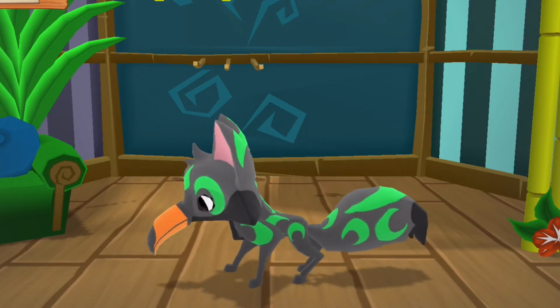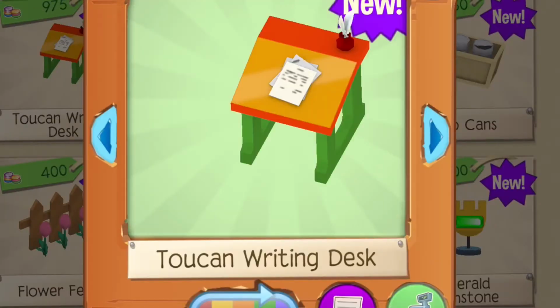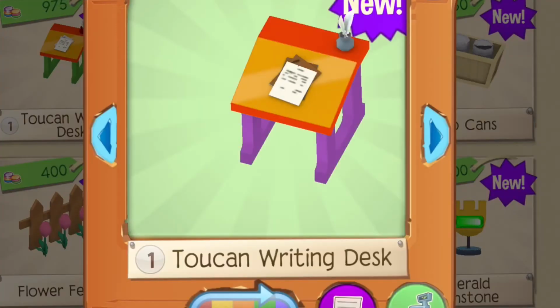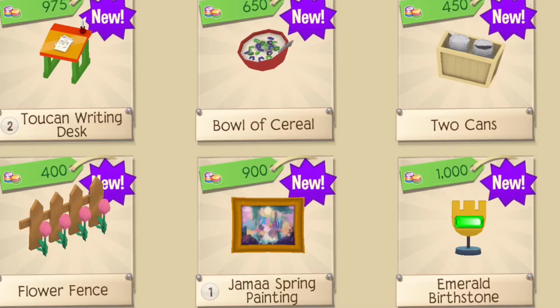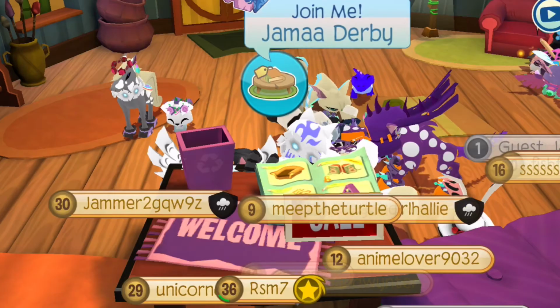Let's see what other stuff they have in the shop that's different. So now we are at Jamart Furniture, and this is the toucan writing desk, which will be very useful in school role plays and stuff. So I'm going to buy, I think, about 3 of these. But they also have this cool thing called toucans, where it's literally 2 cans, not toucan. And they also have the bowl of cereal, too.